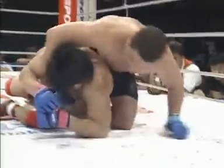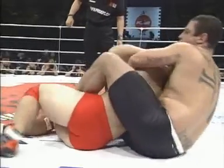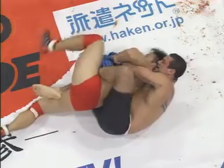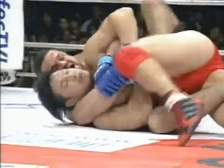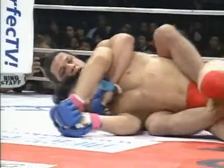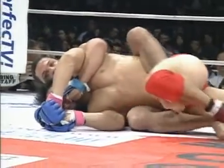He either needs to roll on top, which he is now, and straighten him out, or get more flat on his back so he can stretch him out. Trying to stretch him out now. From the bottom side there, if he can slide that hand up, he can get the choke. But Minowa's hand fighting very well, defending the choke attempt.